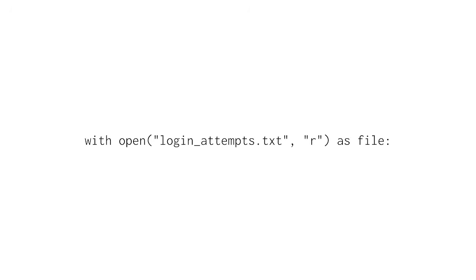Now, let's discuss the second parameter. This parameter in the open function tells Python what we want to do with the file. In our case, we want to read a file, so we use the letter R between quotation marks. If we wanted to write to a file, we would replace this R with a W, but here we're focusing on reading.